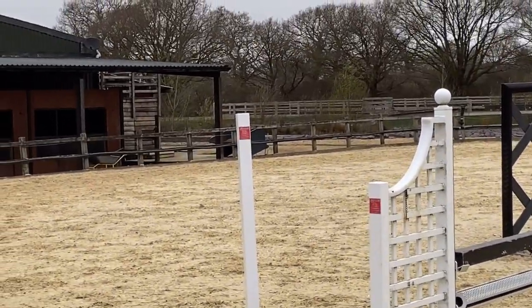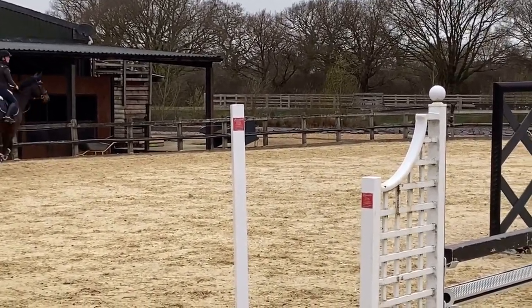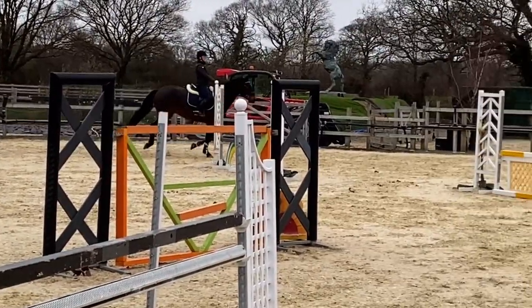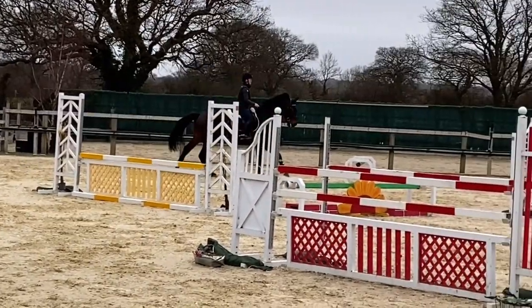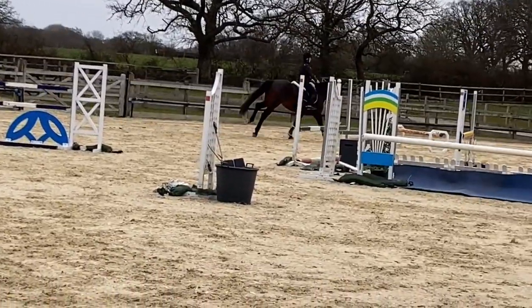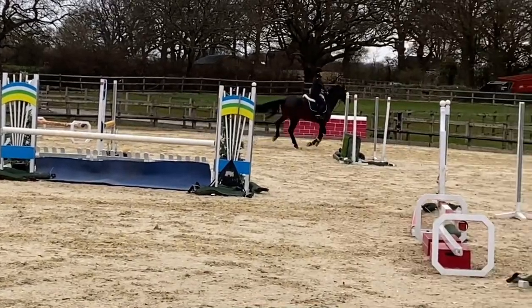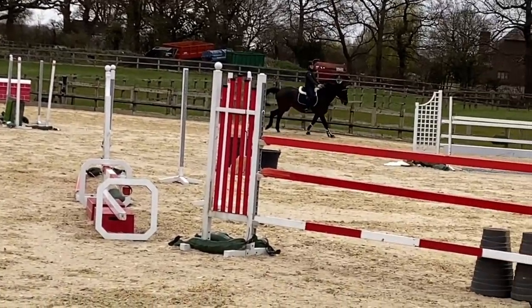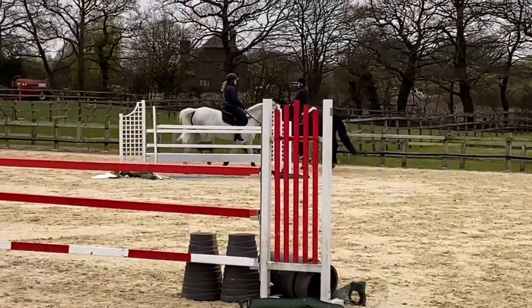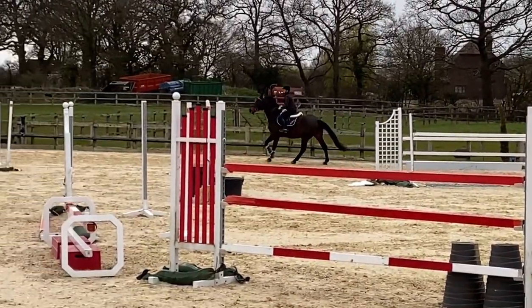Here we are just going over the cavalettis, getting him thinking, making everything nice and smooth for him before we start jumping. So he pops down this line very nicely, very sweet. He does land on the wrong lead, and he does a bit of a sassy change, but that's very much expected of Buddy.